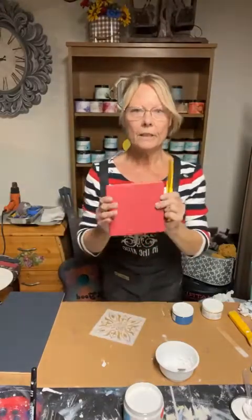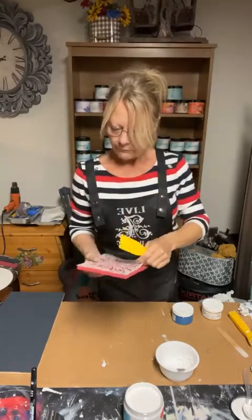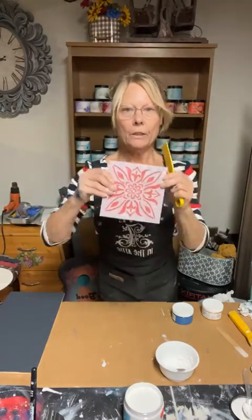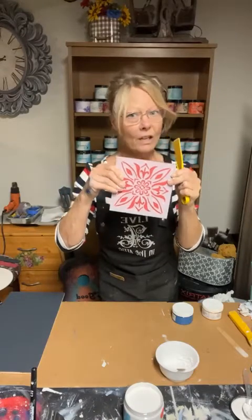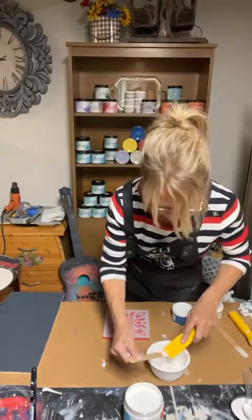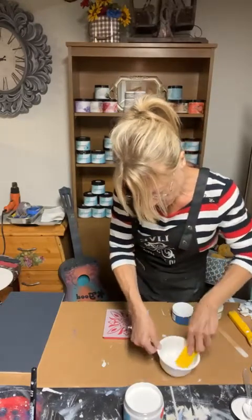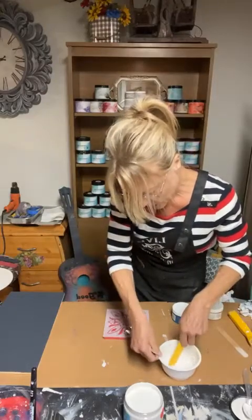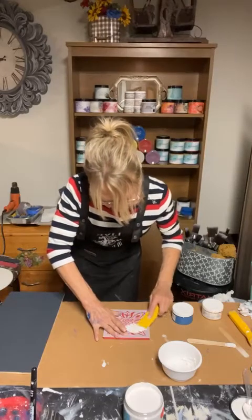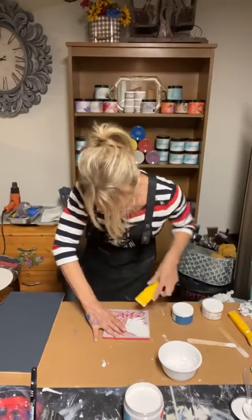So what I'm going to do is I've got this red tile. I've got a stencil to fit it, and we're going to give it a go. I've used no adhesive, no nothing underneath. What I'm going to do is just hold it down and apply. So take your spatula, take a little bit on, and all you're going to do, hold it down, and you're just gently, you don't want to do a whole bunch of pushing, you just want to smooth it over.